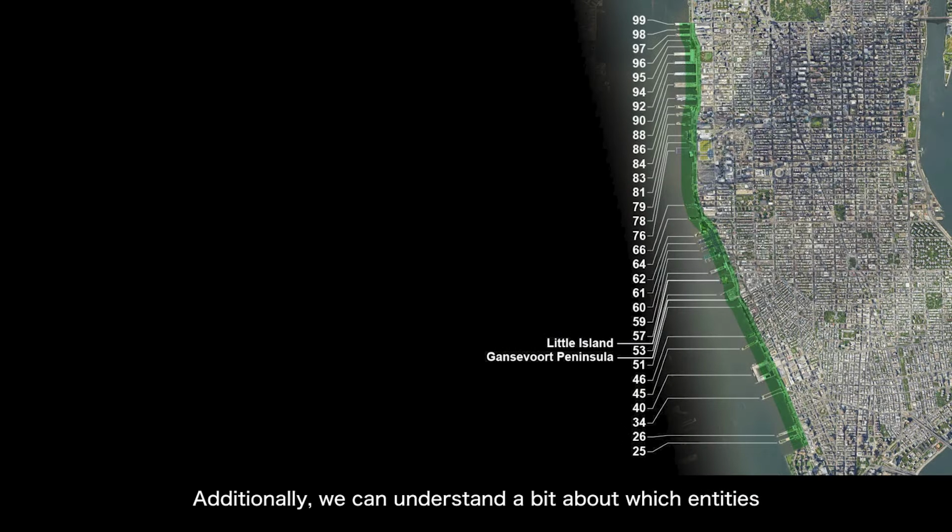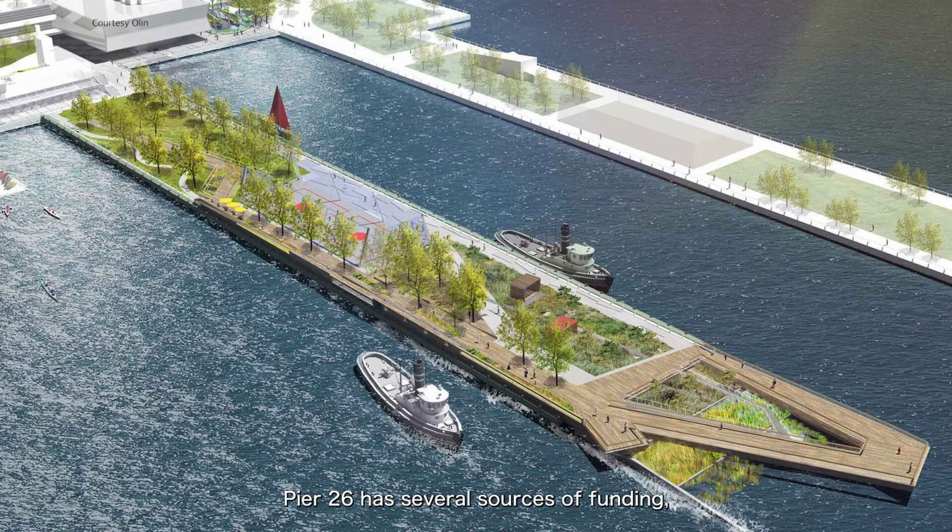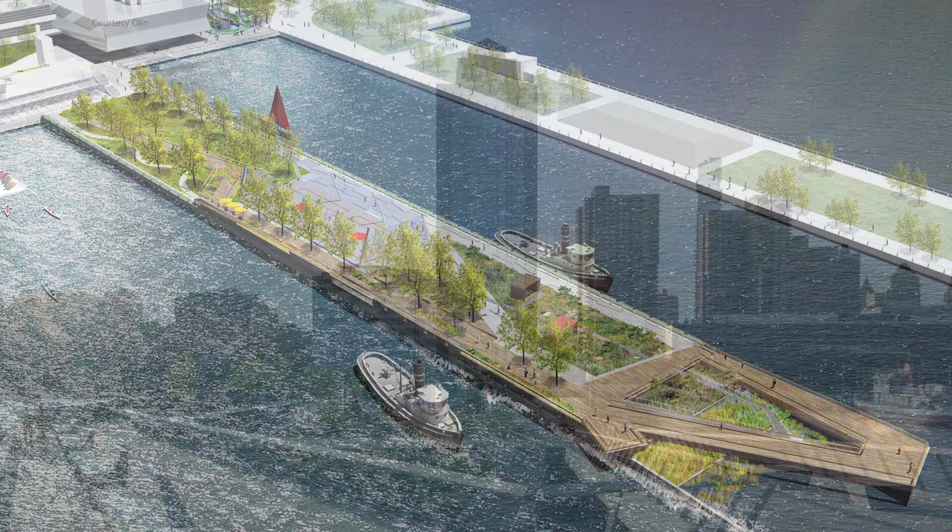Additionally, we can understand a bit about which entities are funding Hudson River Park and further explore the park's connection to the surrounding community. Pier 26 has several sources of funding, including public fundraising and approximately $16.7 million from an organization called Lower Manhattan Development Corporation, LMDC, established after the 9/11 attacks to rebuild Lower Manhattan, which will be mentioned again when we talk about the World Trade Center.